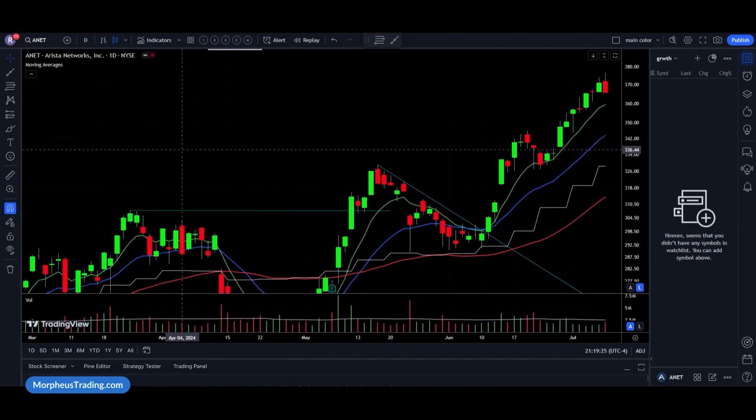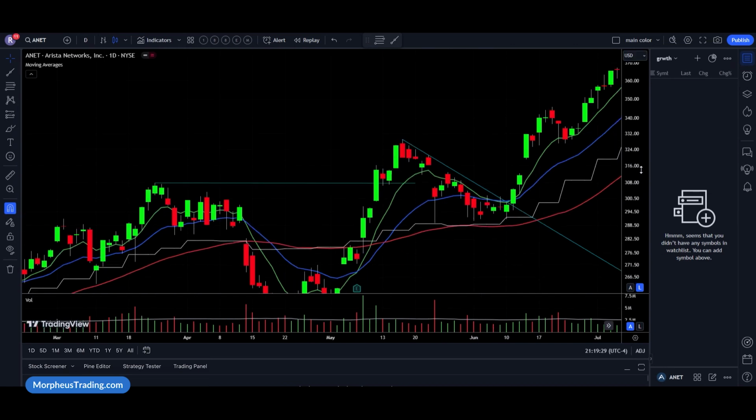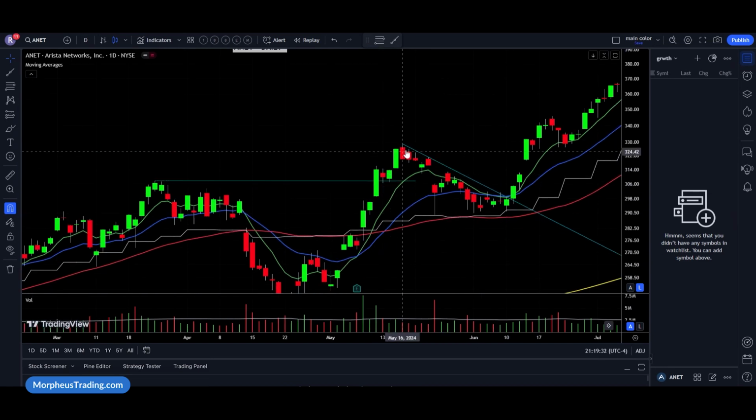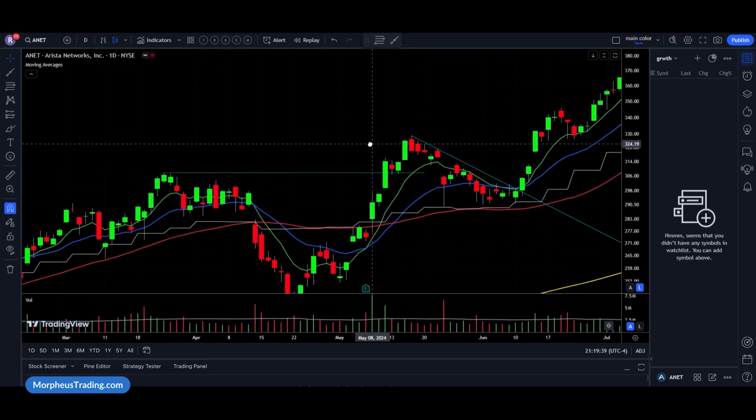Now, I wanted to point something out with regard to this pullback setup at ANET. This is more of a pullback reset because you have several weeks down, you have higher lows in place, and then the price action moves out. On many false breakouts, you might just have 2 to 5 days, rather than 3 to 4 weeks, that's what we see more of.